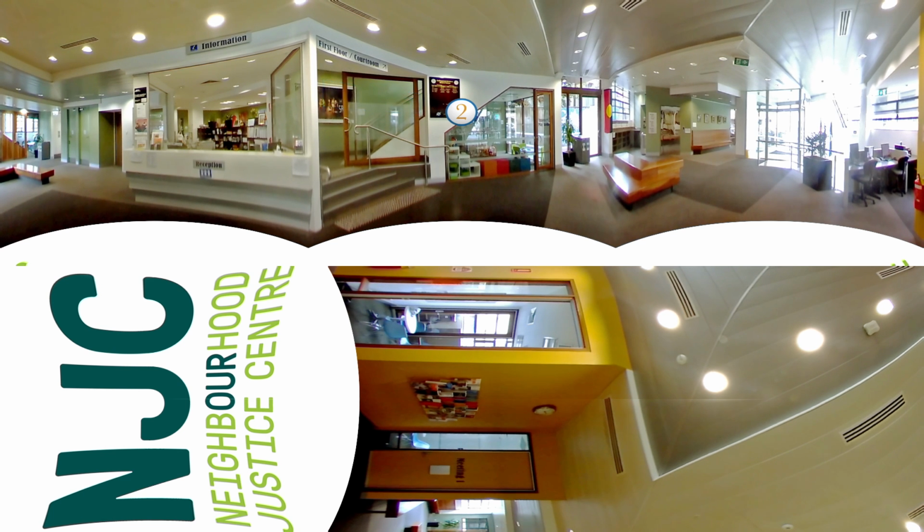People come to the centre for a number of different reasons. They might have a matter in court, an appointment with community corrections, a lawyer, or one of the treatment and support services staff, or they could have organised to use a meeting room. The centre's meeting rooms aren't just available to NJC staff. They're also used by over 4,000 community members every year for education, training, social services, programs and meetings.